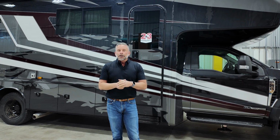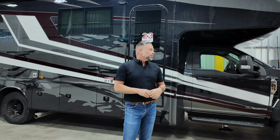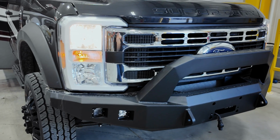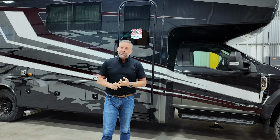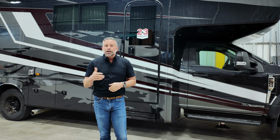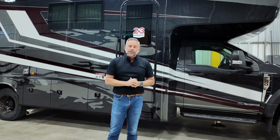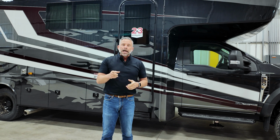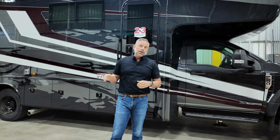So the Entegra Coach Accolade XT, what in the world is it? It is our Super C that we're building exclusively on the Super Duty chassis. So we have 3 floor plans currently. We have a 29T, which is built on the F550 chassis with a GVW of 19.5, or you can option up to a 22K chassis, the F600 if you'd like to, and that is specifically if you plan on utilizing it for towing heavier loads.